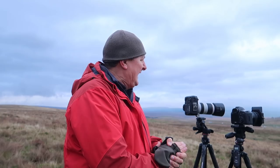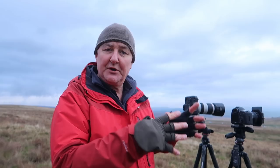Right, in the bag, good or bad, I'm not really sure. As suspected, the wind brought the smoke and steam across the other carriages. So I'm hoping that my portrait orientation shot works, because that is the concentration purely on the engine. But of course, we'll just have to wait and see.